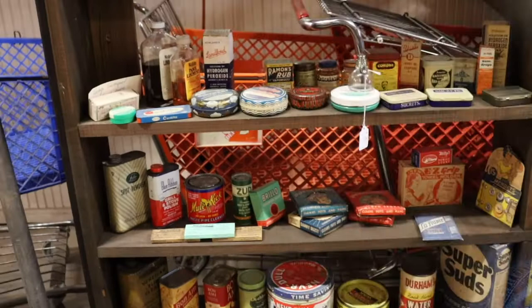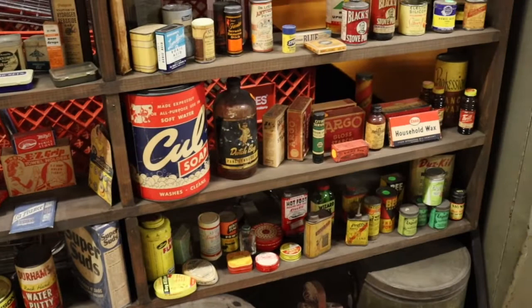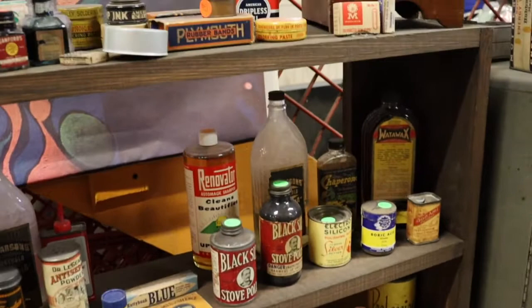They have so many cool things, and if you're in the Jacksonville area, definitely go check out Eco Relics. Let's go. Okay guys, wow, look at this. This is the first display that I see when I walk in Eco Relics, and I am already mesmerized. I want all of these tins. They are so incredibly awesome.